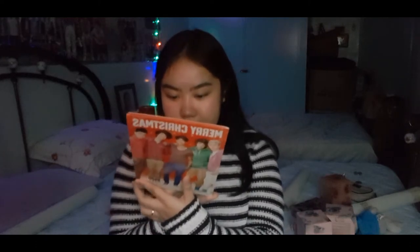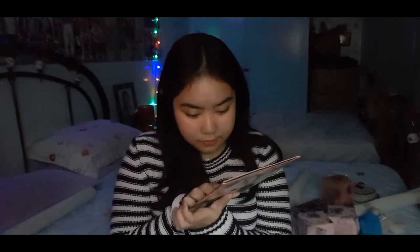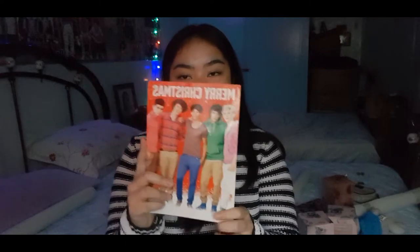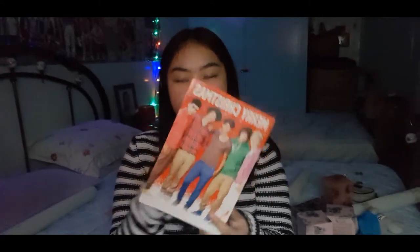This is a Christmas card that she got me. This is a 2012 One Direction license. So, yeah, it's a Christmas card. When you open it, they talk, but it no longer works because it's been years. I believe this was in 2013, 2014, but it's so dark.